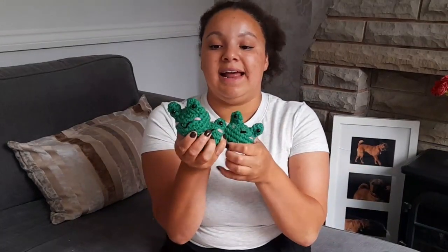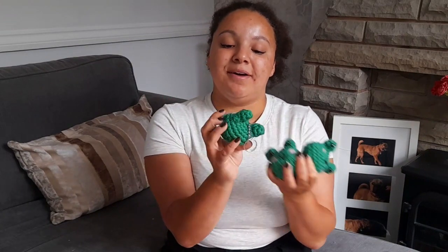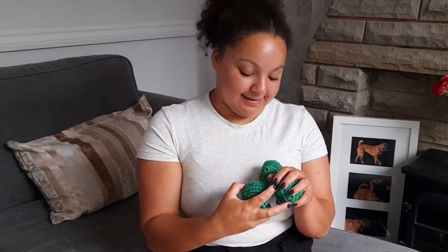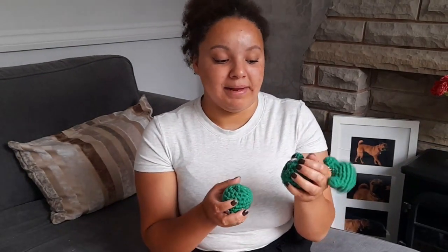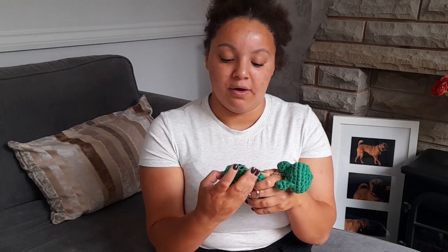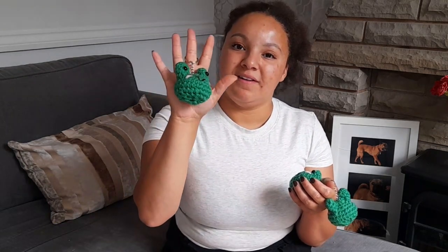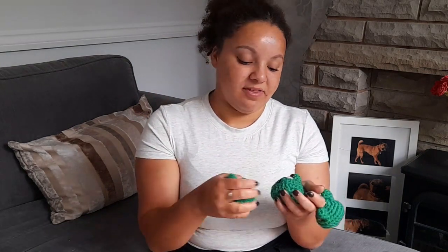So next up are these little frogs. These are slightly different to the other ones, they're just like little frog heads. I have done a couple of these ones. They're all slightly different to each other, but I'm getting better at closing up the ends and decreasing. There are less holes, they're a little bit tidier at the bottom. They're not perfect by all means, and they're not the best crochet in the whole entire world, but I think they're good. I think they're cute, and they would do as just a little cute little thing.